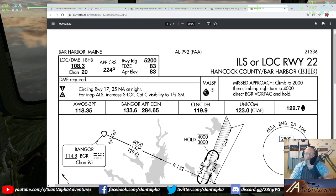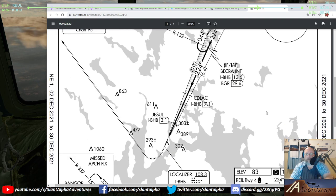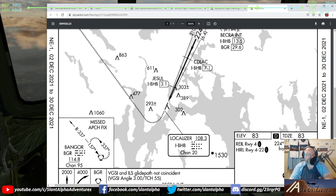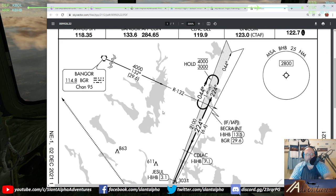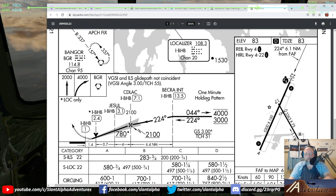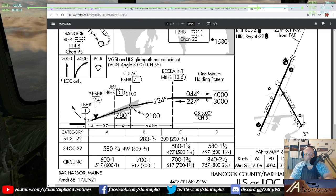Missed is a right turn direct Bangor and hold at 4,000. So we'll have to know that if we've circled and go missed, then we're going to have to make a left turn direct Bangor. Minimums for the straight in, we're going to have to do it circling. Minimums for the circling for Category A is 600.